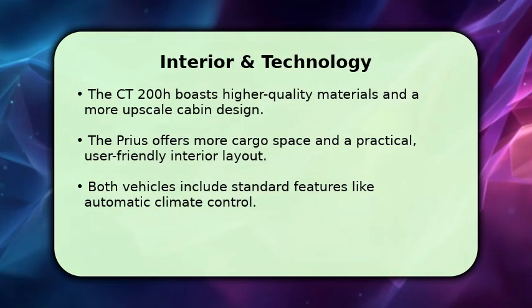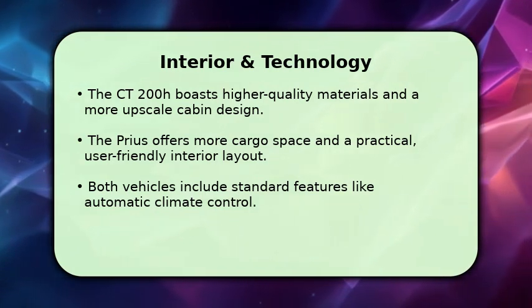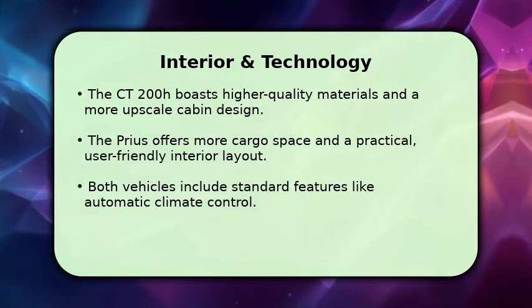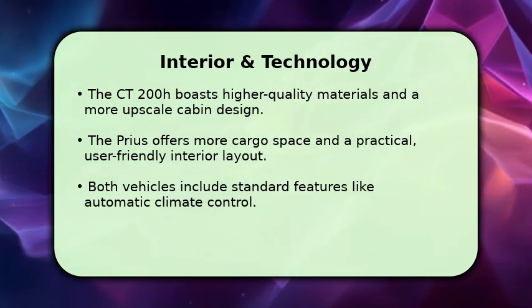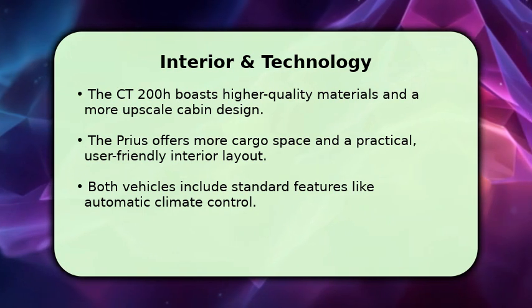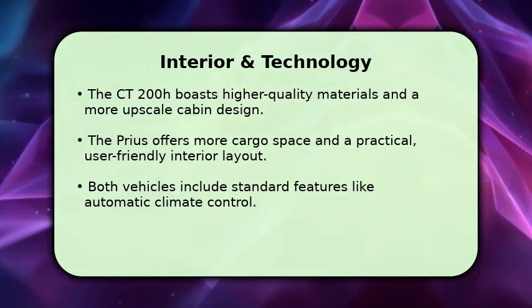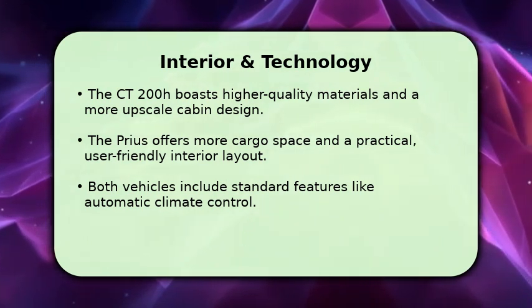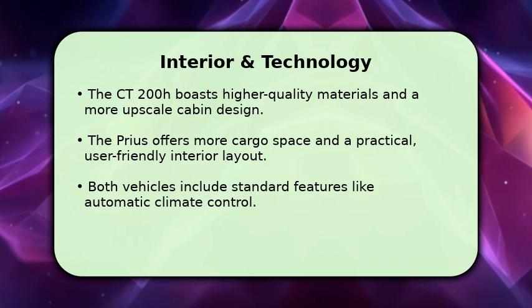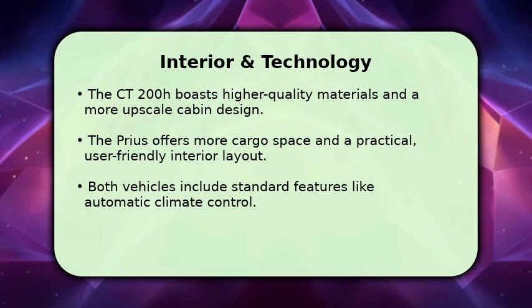Stepping inside, the Lexus CT200h immediately presents a more luxurious environment with premium soft-touch materials and refined finishes throughout the cabin. The Toyota Prius, while functional, uses more utilitarian plastics, focusing on durability and space. The Prius also offers significantly more cargo volume, making it more versatile for hauling groceries or luggage. Both provide essential technology for a comfortable drive.